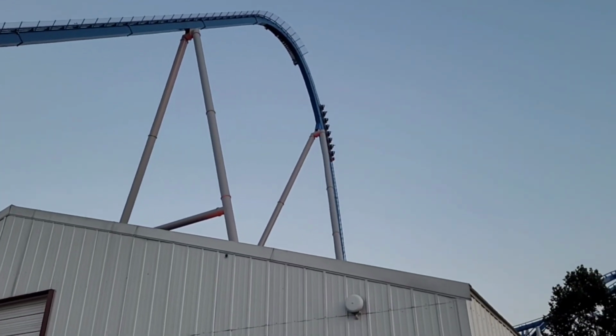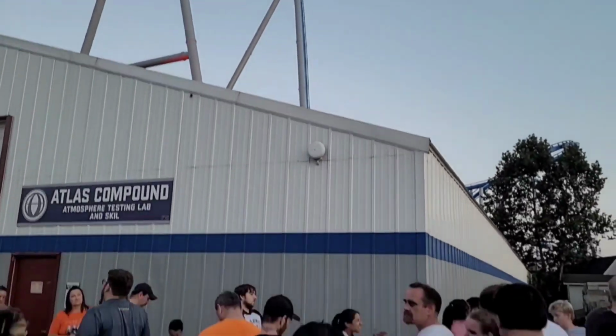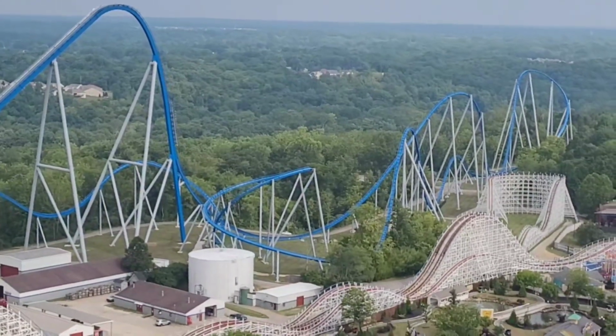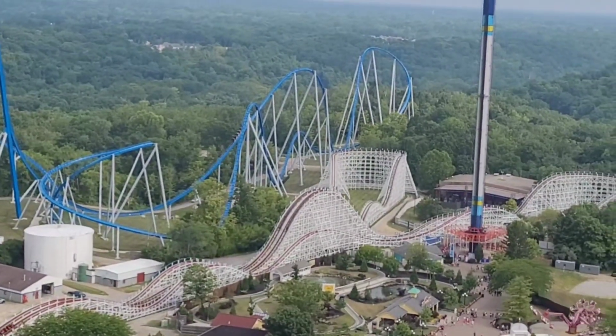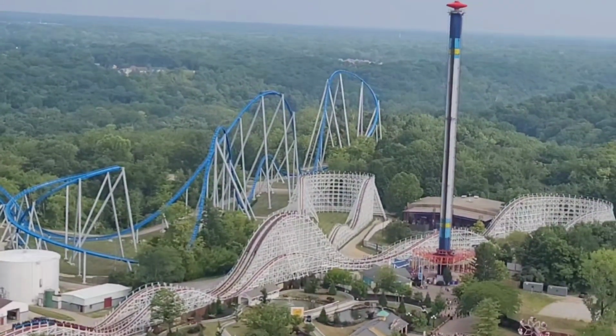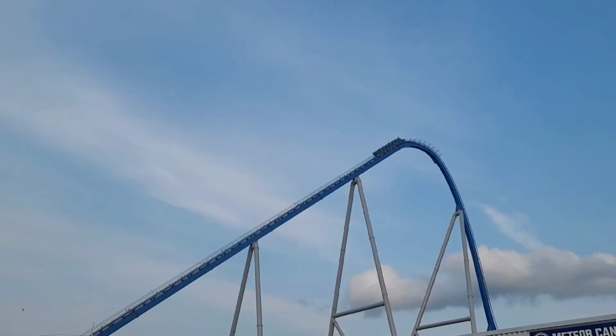When we first rode Orion last year, we loved it. It was our first Giga coaster, and we had nothing to compare it to. We did feel like it was a little short, but that did not take away from the experience altogether. It stands 287 feet tall and has a first drop of 300 feet.